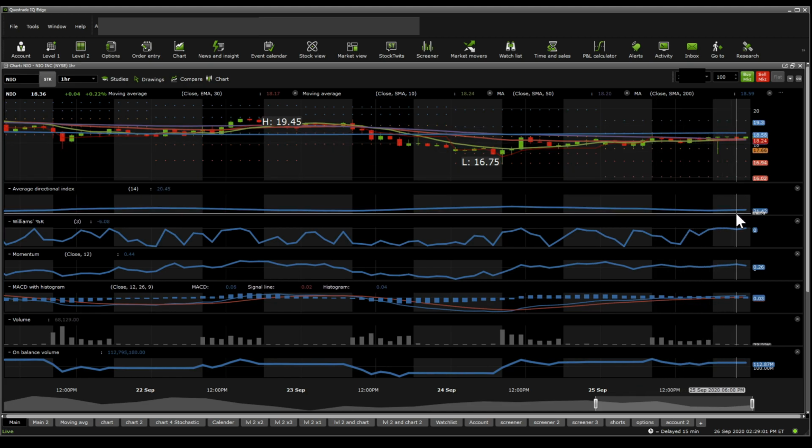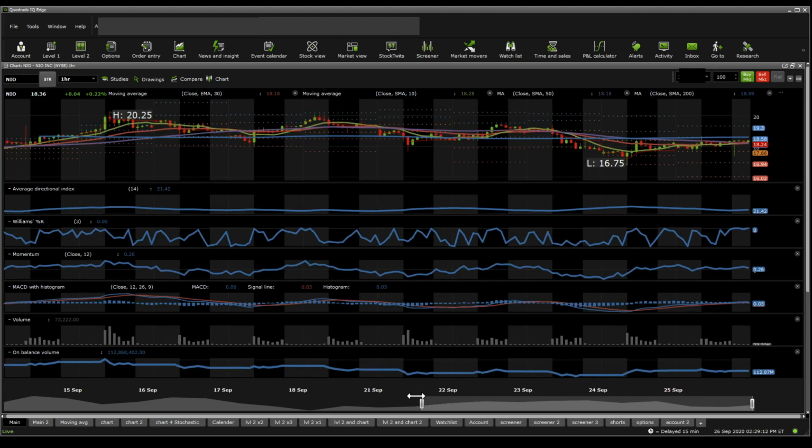ADX shows the possibility of a trend forming. William %R puts it incredibly overbought. Momentum here looks like it's stabilizing, and the MACD looks like it's trading sideways. So on the 1 hour perspective, it looks possibly bearish, and it looks like it's either going to be trading sideways or dip, and that's probably just for the first few hours onto Monday.